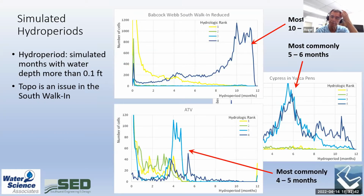What we did is we took the information from this analysis that we did of hydroperiods and then looked at, for different areas, what the simulation results told us. The top left graph shows the South Walk-In area, and you can see the dark blue line is hydrologic rank number 4, and the hydroperiods are 10 to 12 months. They're higher than desired. In the ATV area on the lower left, you'll see hydroperiods for hydrologic rank 3 and 4 are generally less than 5 months.